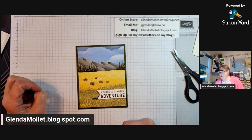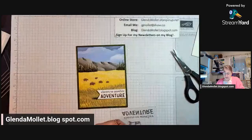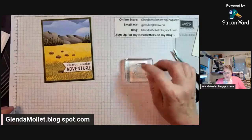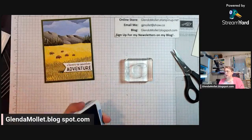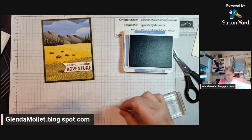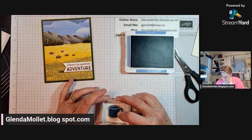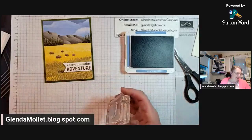Cheers to another adventure. Oh, look, there's a cup. Maybe we need to stamp a cup. How about if we stamp it in boho blue? On a piece of white. Oh shoot, I didn't clean the stamp first. See what happens when you don't clean the stamp first? It goes all funky.